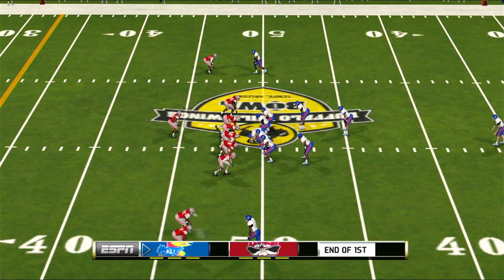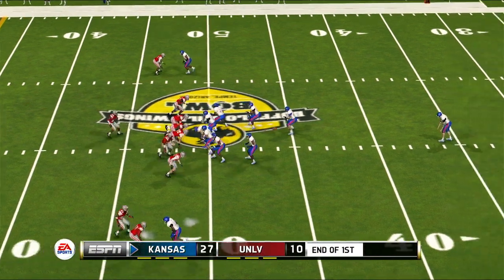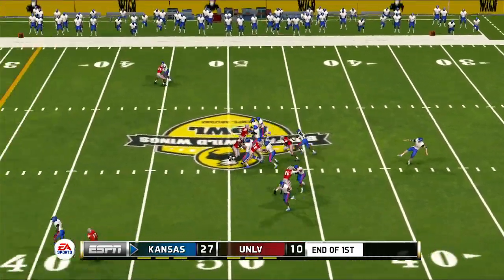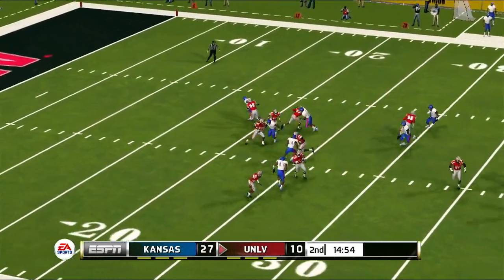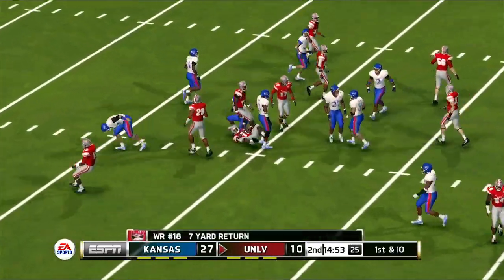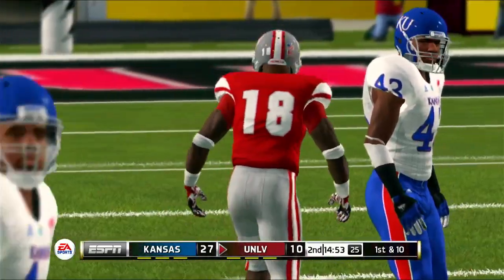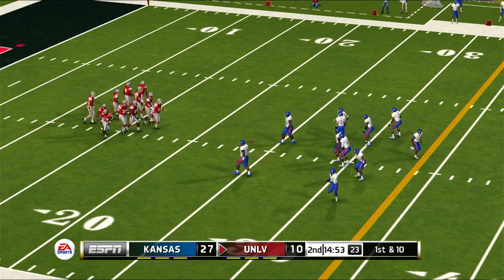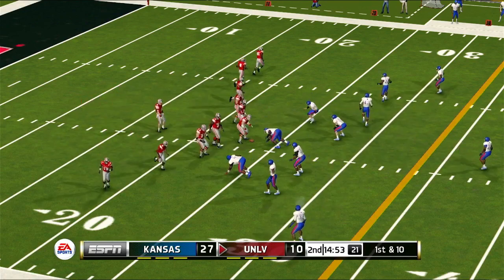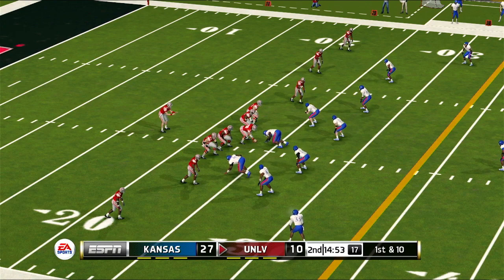Back to the action now here in the second quarter. In a perfect world, he knocks this kick down inside the 10. Tackle at the 23-yard line. You think about the challenges these two teams are facing. On one side, you've got to find a way to keep building on your lead, and on the other side, you've got to find a way to get back in it.